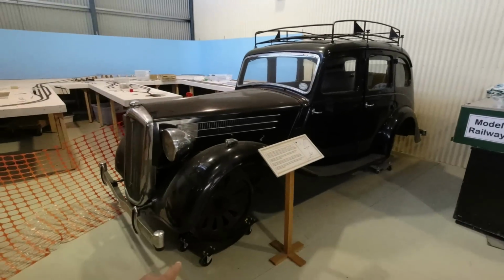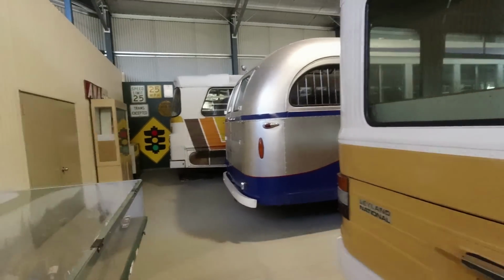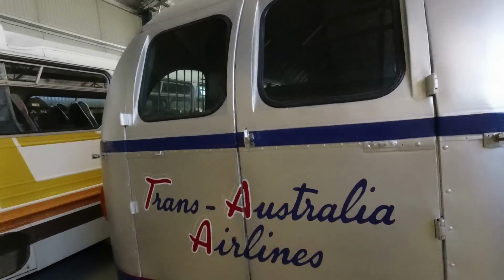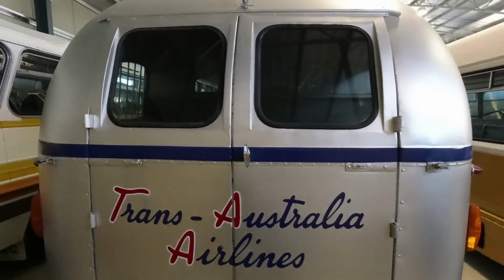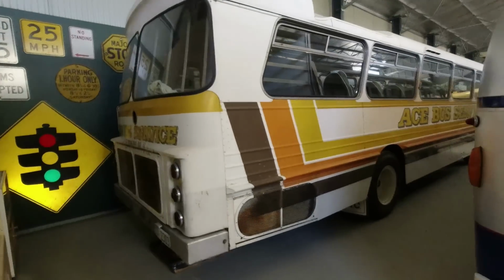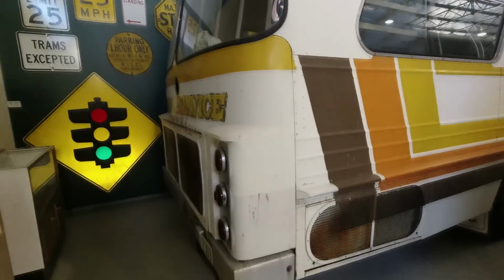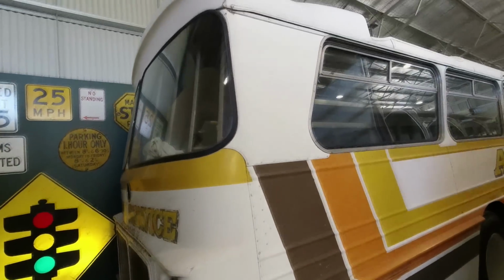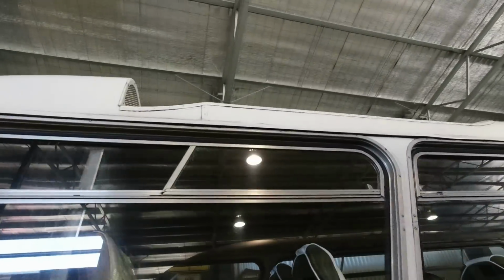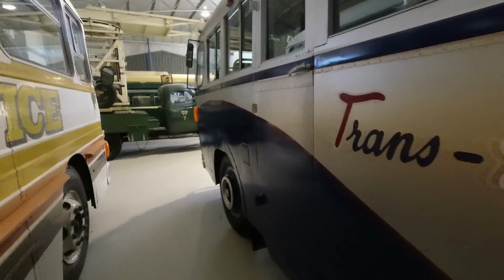Got a Wolseley rail car here and some very flickery lights, and ex-Trans Australia Airlines bus. It must have been used for transporting passengers, so it's got a big boot at the end. And this is the first Hino used here in Australia, and a fabulous looking thing, I must say. Very interesting roof design. Quite an interesting spot.